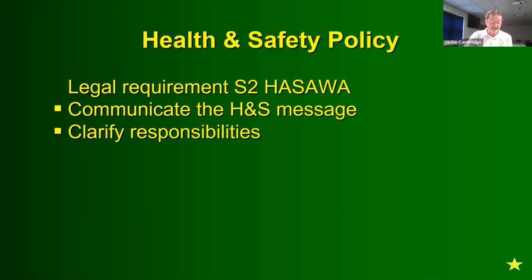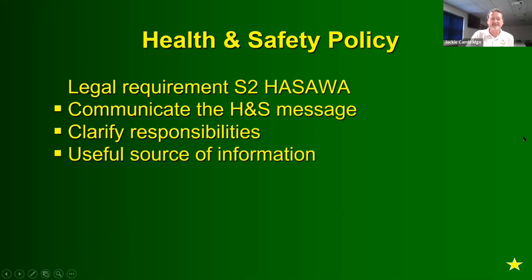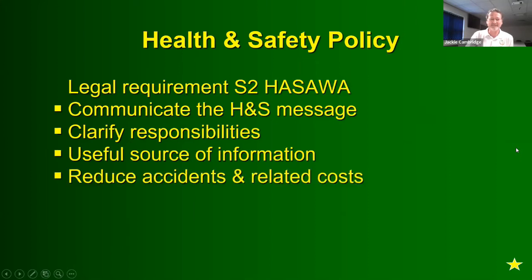And that's throughout every layer of management, every layer of employee. We're talking from the board of directors, that end of it, to the shop floor workers, frontline workers, all the different levels within a company. It clarifies specific responsibilities. It's a great source of information if it's used properly and if it's designed properly. So whoever puts this together will know about health and safety.